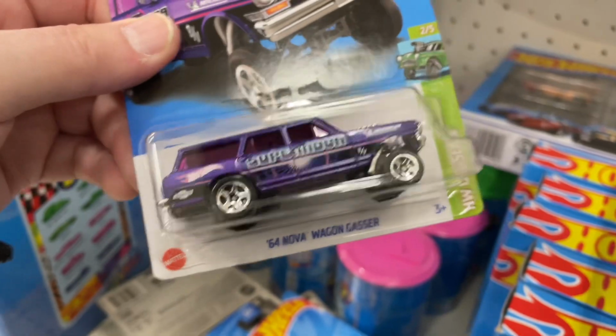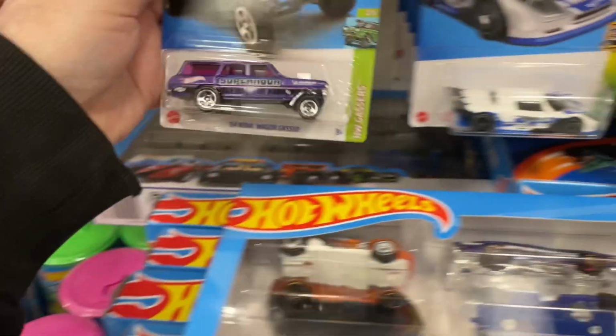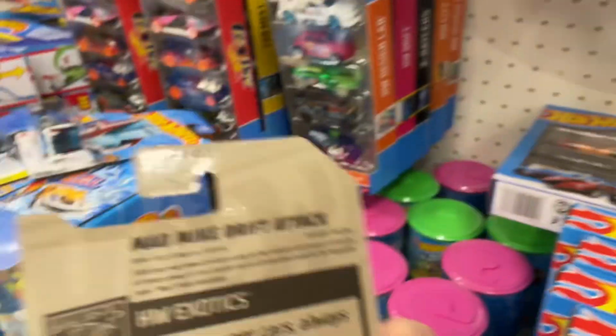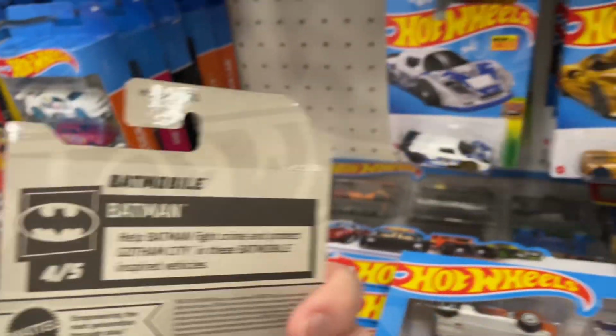Well, they do have a '64 Nova Wagon Gasser. That's pretty unusual to see this one. G case. It's a pretty desired car. Oh, here's the Mad Mike. So they got Q case in. Mad Mike. Batmobile from G case.